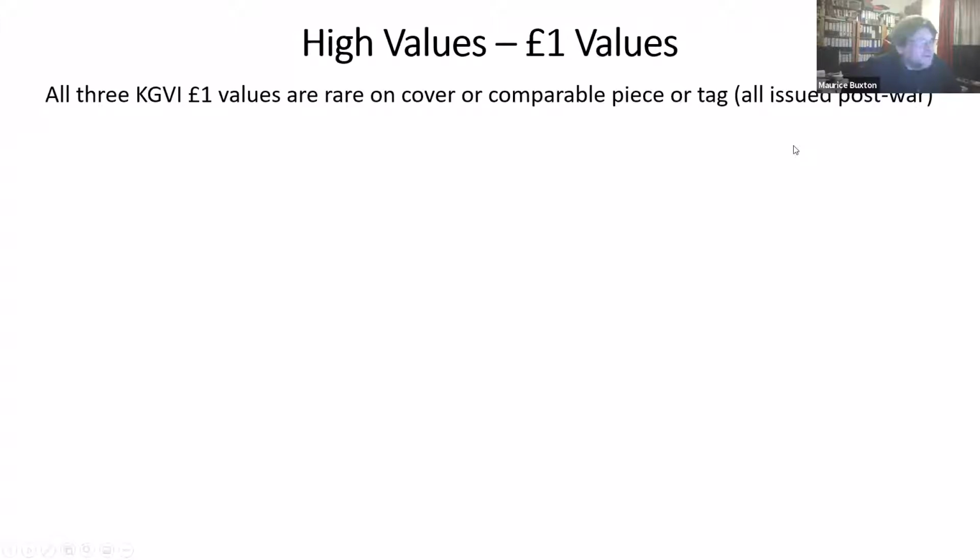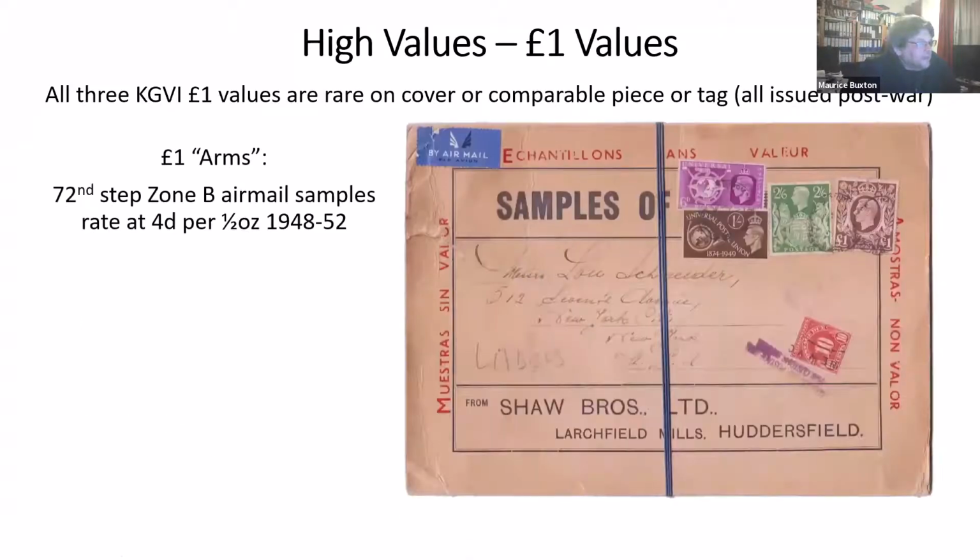Pound values, you will note they were all issued in a period about 3 years post-war. So they are even harder to find. They're the ones that are really extremely hard to find on cover at all. That is one I only got a few months ago, and it's the first pound arms on cover I've been able to get hold of. So that's a bit of a stroke of luck, shall we say.